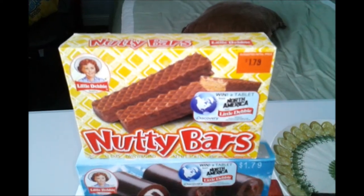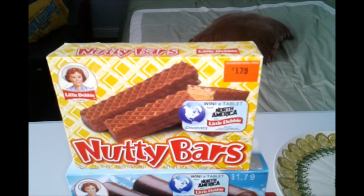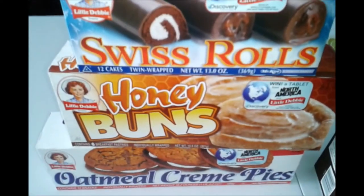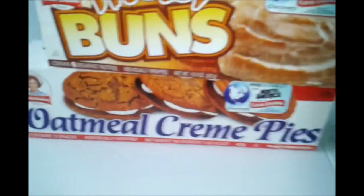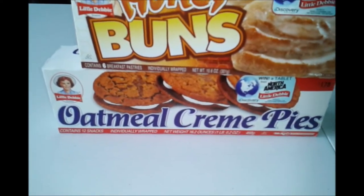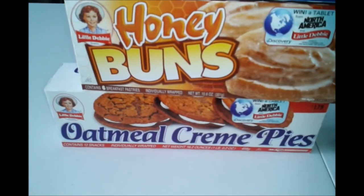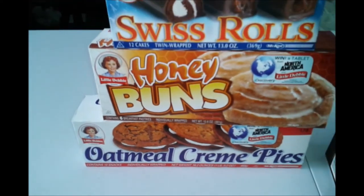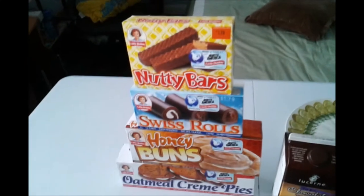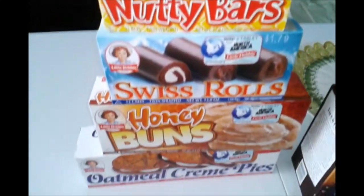This is just an overview of what I got. We got Nutty Bars, Swiss Rolls, Honey Buns, and last but not least, Oatmeal Cream Pies. He said only 4, the maximum, and you could eat either half of the box or the whole box. And I actually try to eat the whole container of each one.